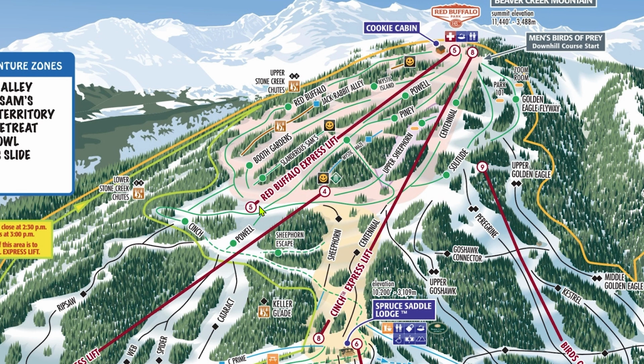For beginners, I find that the McCoy Park Express tends to have somewhat shorter lines, at least for now. In the first part, I completely glossed over the Stone Creek Chutes. These are the only truly extreme areas at the resort. From the Red Buffalo Run, you can access the Upper Stone Creek Chutes.